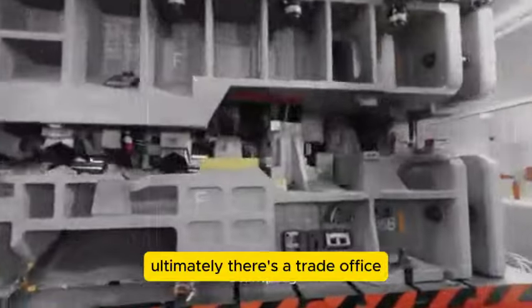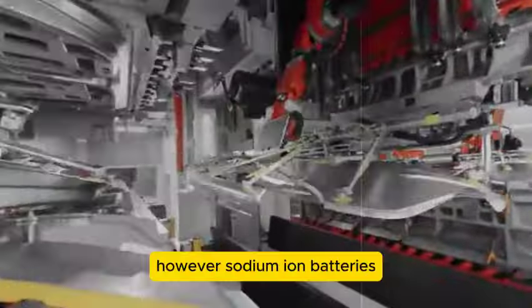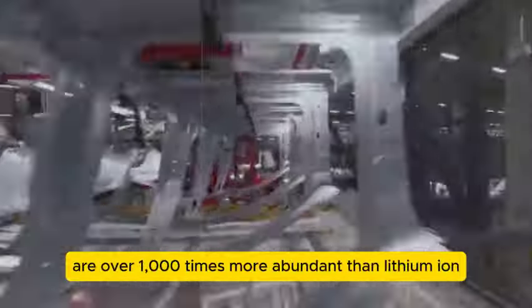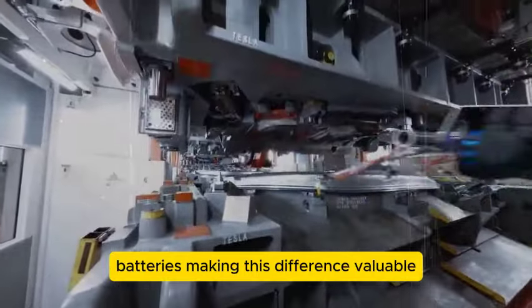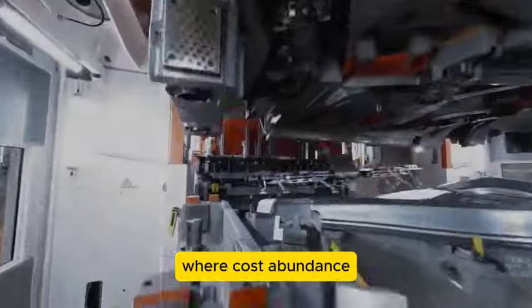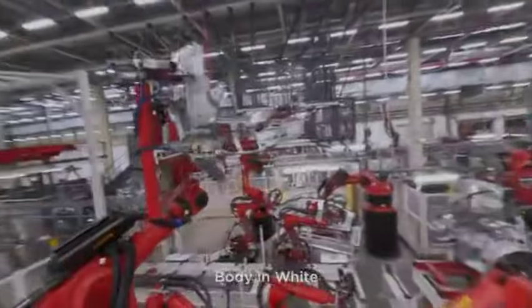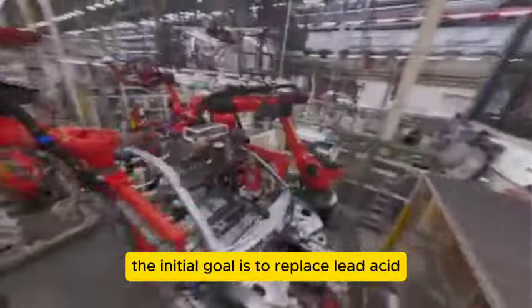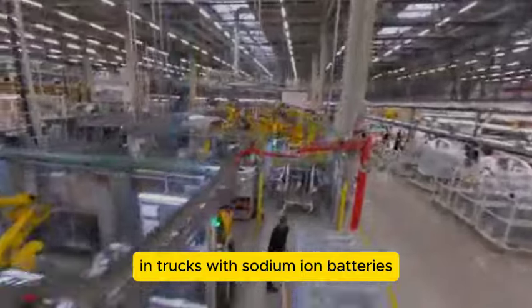Ultimately, there's a trade-off as sodium is heavier and doesn't store as much energy. However, sodium-ion batteries are over 1,000 times more abundant than lithium-ion batteries, making this difference valuable. Sodium-ion batteries naturally fit market segments where cost, abundance, and safety are prioritized over high-end performance. The initial goal is to replace lead-acid starter batteries in gas-powered cars and trucks with sodium-ion batteries.